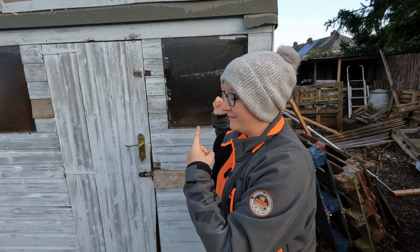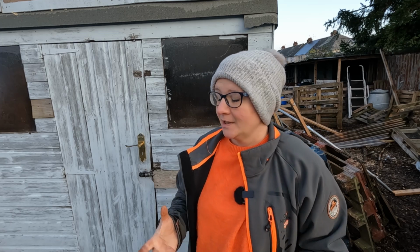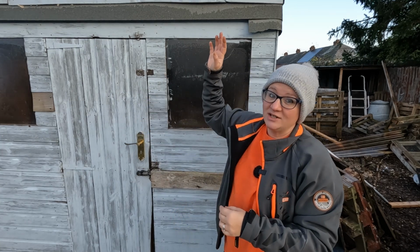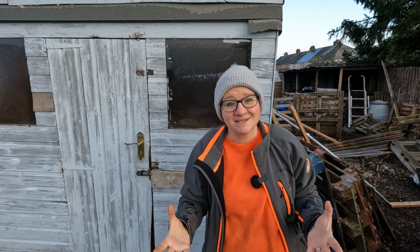Now, you can see we've actually kept the shed, and we're going to be keeping this shed for the next year or two. We were going to move it, but it's quite rotten in places, and I think if we had moved it, we would have been left with no shed whatsoever. So we've redone the felt, it just needs trimming. So now at least it's watertight. The roof wasn't actually as bad as what we thought it was going to be. We just kind of patched it.